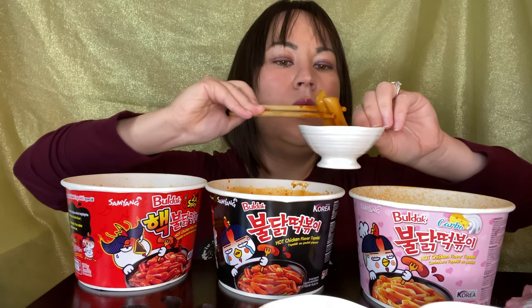Again, not spicy in my mouth. It has a different flavor than this for sure. It's very savory. I like it. And my throat is burning, but I can't tell if it's burning from this or if this is also just as spicy. Cleanse my palate. Okay, last one. And then I'll decide which one I'm gonna eat all of.